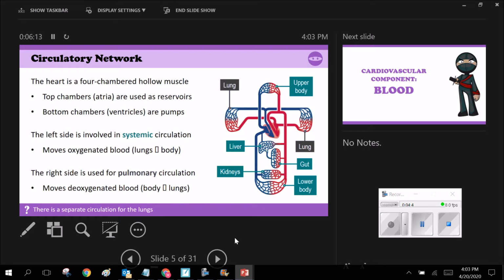The top chambers that are called atria are reservoirs, so they hold most of the blood that comes into the heart, and the ventricles are the pumps. The left side is what we call systemic circulation, which basically just means oxygenated blood goes to your body. So that's the blood that is recharged and ready to go.